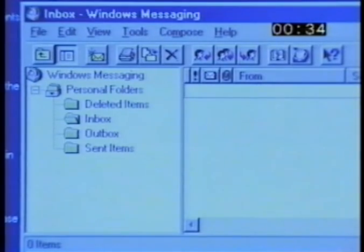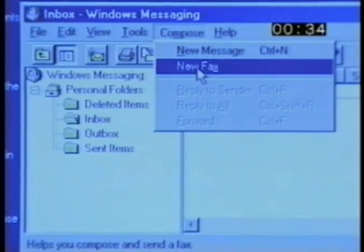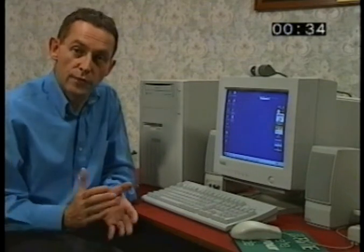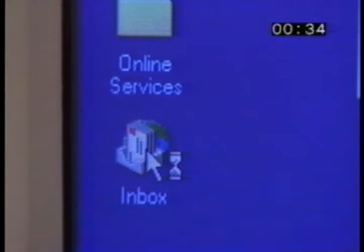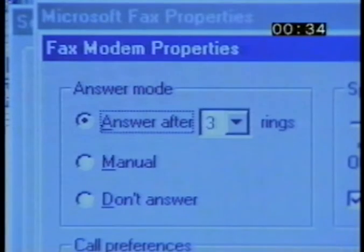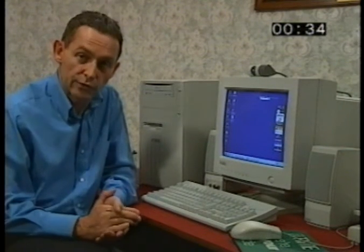To send a fax, click on Compose followed by New Fax and follow the on-screen instructions. To receive a fax, you need to have Inbox open. Whether the phone is answered by the PC automatically depends on the choices you made in the initial setup. Now, with Auto Answer, the procedure is automatic. Now, that's how you send faxes using the special faxing programs.